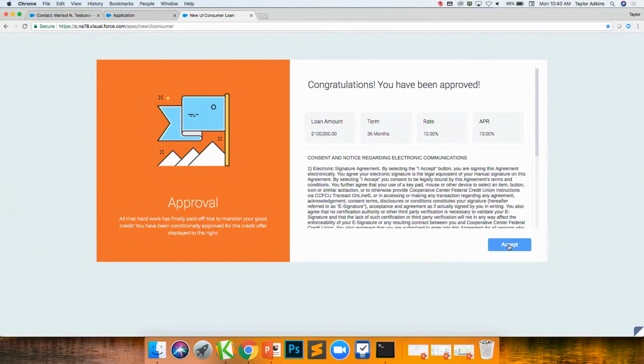So when I click the Submit button here, 4 things are happening behind the scenes. First, we're pulling a credit report on behalf of the primary borrower. Second, we're evaluating underwriting criteria that's all been defined by the financial institution. Third, we're using that evaluation to determine a risk rating for this application. And fourth, we're automatically generating and presenting a credit offer to the borrower, as you can see here.